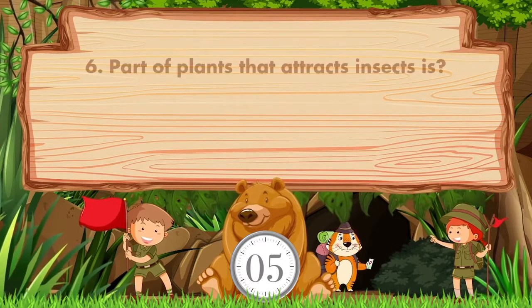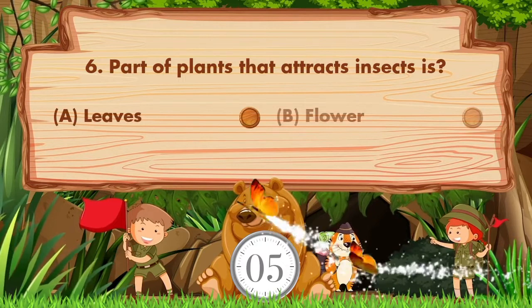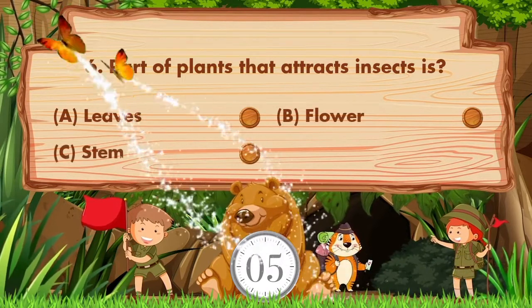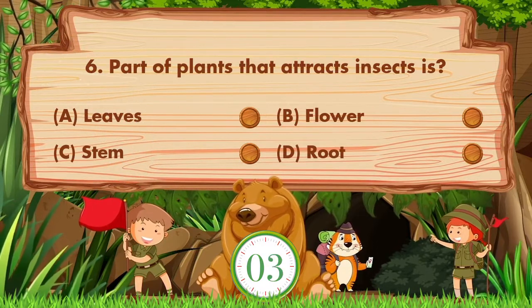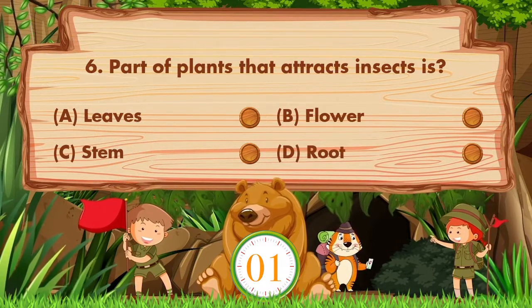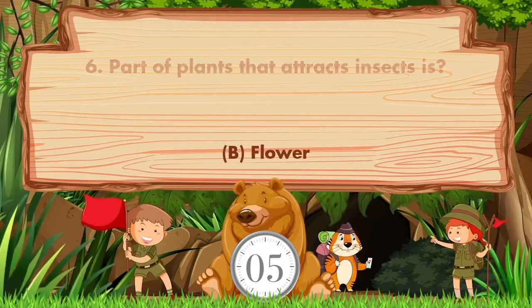Part of plants that attracts insects is? Option is A. Leaves. B. Flower. C. Stem. D. Root. Answer is option B. Flower.